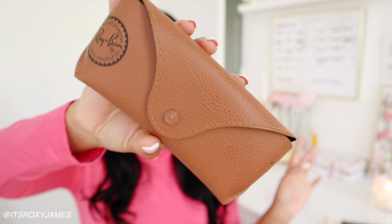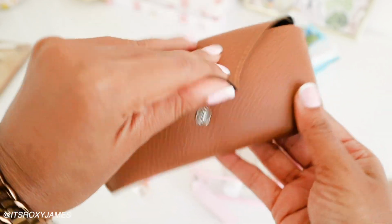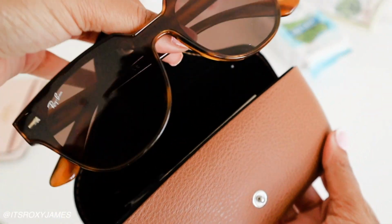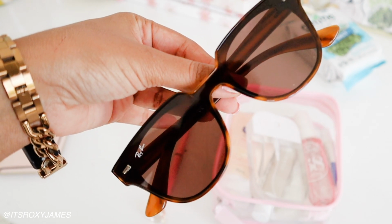Then I have my Ray-Bans. These are just what I'm keeping in, because I am having a day flight, so when I land I will be putting these on, and these are so cute. I love them. I barely ever wore them since I got them. This is how it looks. Do we love it? I love it. Ray-Bans are in, and of course I have my passport because that is an obvious essential that we need to have in life.